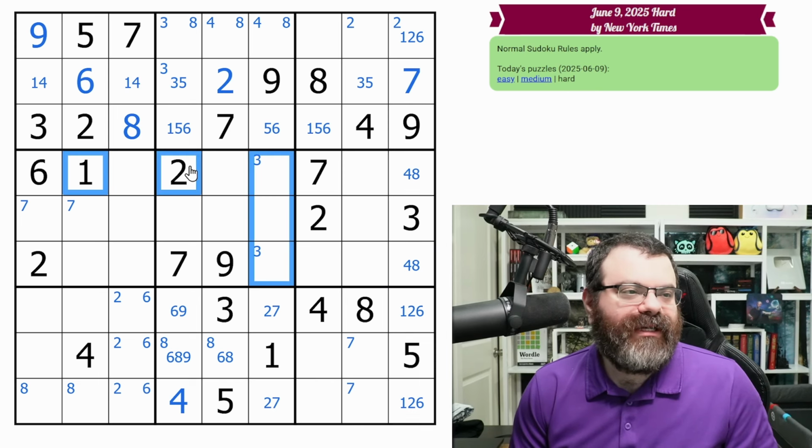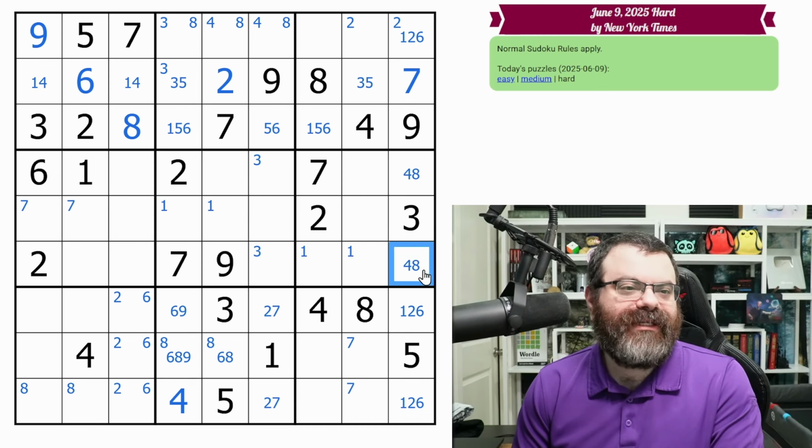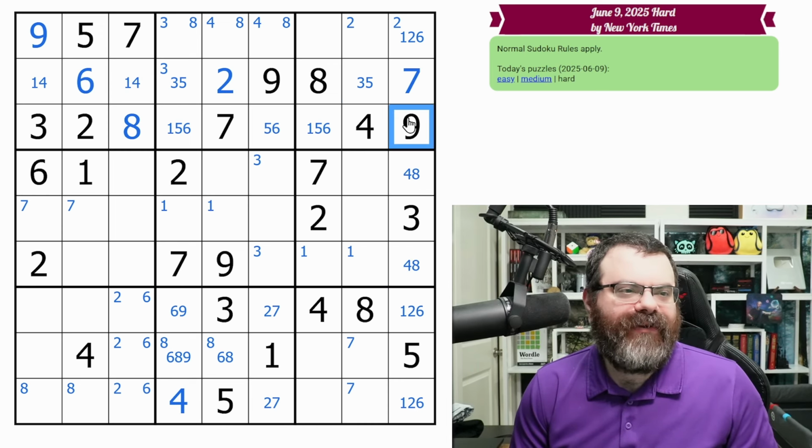Oh, we have this one crossing that I missed on this 7, 9. So 1's in one of these two. That's going to point in. So these 1's point in along with this one, putting a 1 in one of these two. This can't be 1 anymore. It's the hidden 4, 8. Okay. So that was the 4 and the 8. And we have the 9 as well, but I don't think the 9 does anything. Oh, actually, now it does.